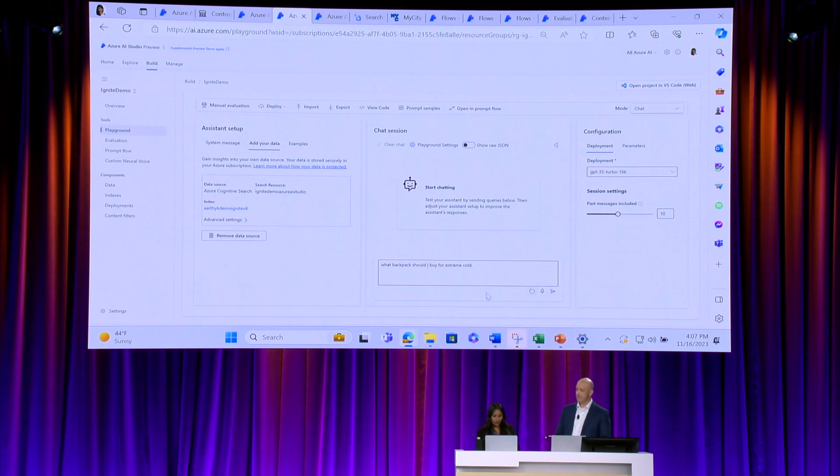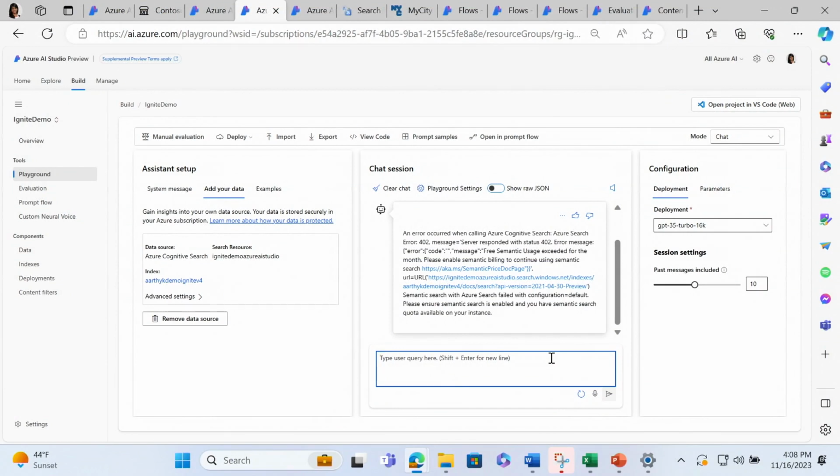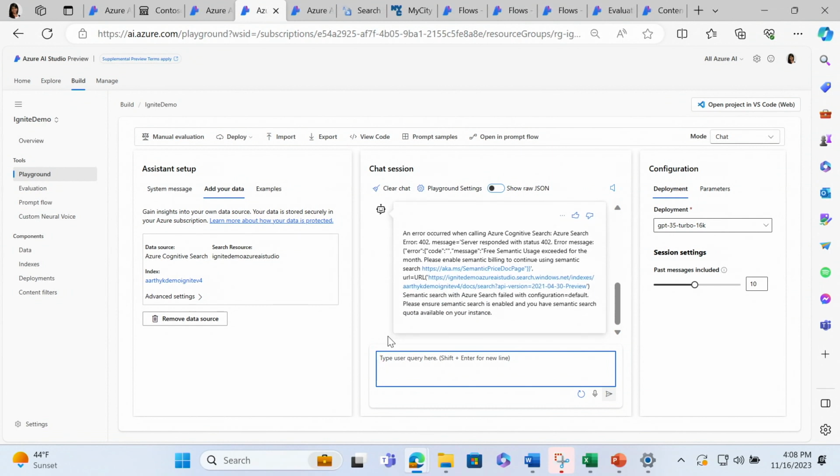So if we ask the same question here, what backpack should I buy for extreme cold? With semantic search, that is not what is supposed to come back. Well, live demos, folks. This is why we do it live. Yes, it's real. What it should recommend is one of these backpacks. Oh, Azure Cognitive Search. All right, it's been working for 4 days. A cognitive search team can help us out here.